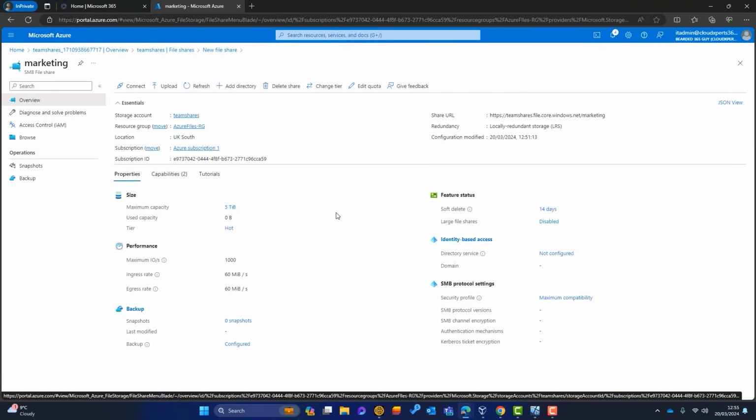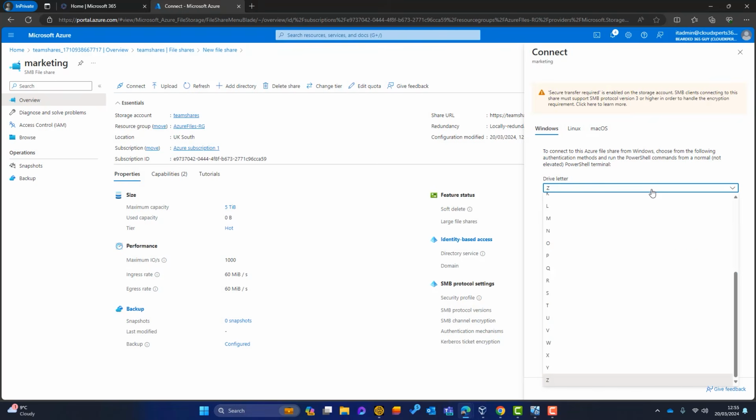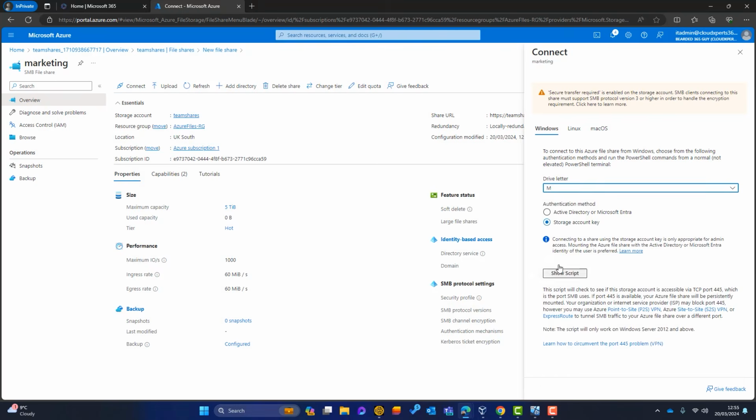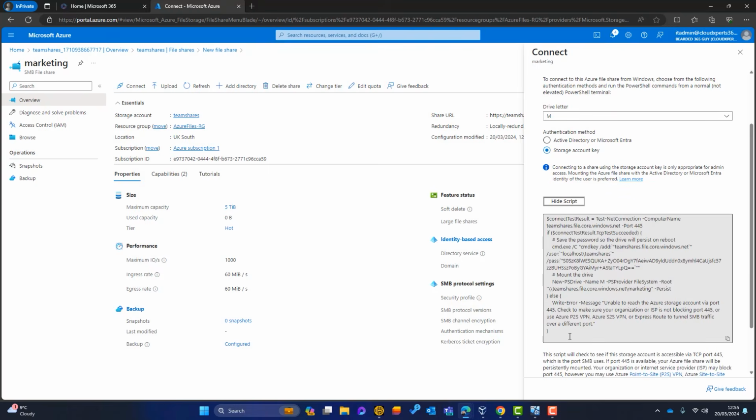We want to connect to it from our computers, don't we? So what we can do is we can click on connect. Now you've got some OSs over here. You've got Windows, Linux, and Mac. I'm going to stick to Windows. And then we want to choose a drive letter that we want this to be mapped to. So you can choose whatever you want, whichever fits with you. Maybe because this is marketing, we'll choose the M drive. And then we've got a tab here to show script, and that's going to generate us a PowerShell script. So what I will do here is I will copy that.